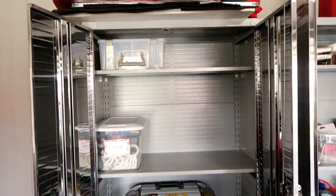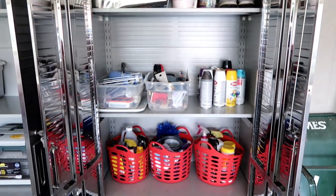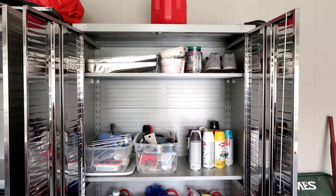So that is the left cabinet. Now to the right cabinet. So there's more things in here than there are in the other cabinet, but that is quite all right.